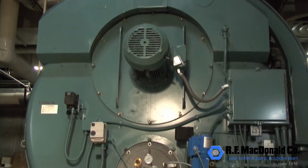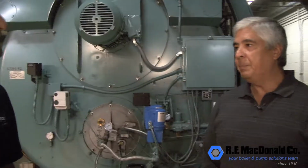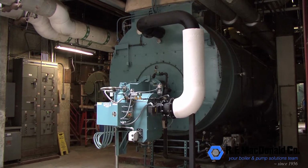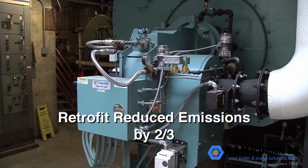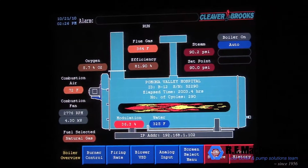So 9 ppm. What were your emission levels before that, Emilio? They were just above 30 ppm, which is not where we wanted to be. So you've reduced emissions about 2/3 out of this boiler. Oh, yes, we have. And I know the Air District in Southern California with their mandate can be pretty aggressive. Have they been around your facility?